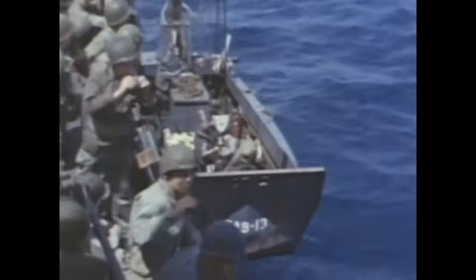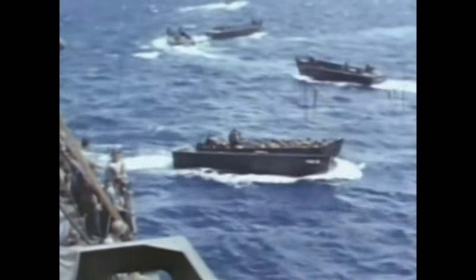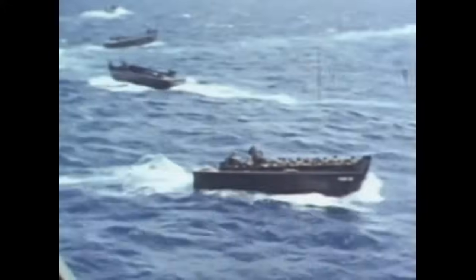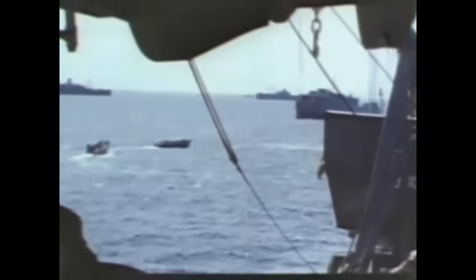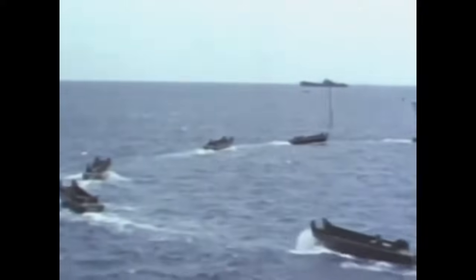The men would board via scaling ladders after the craft had been launched. The landing craft then formed their holding pattern until the whole fleet was ready for the advance. In the meantime, the fire support from larger guns continued.